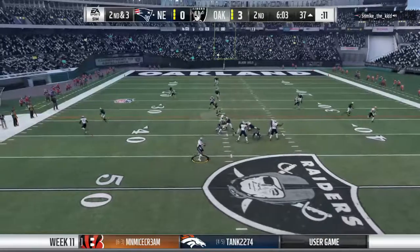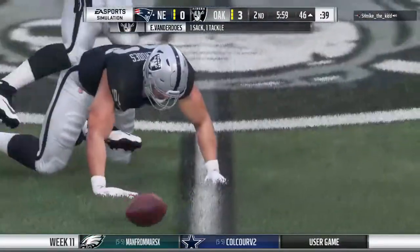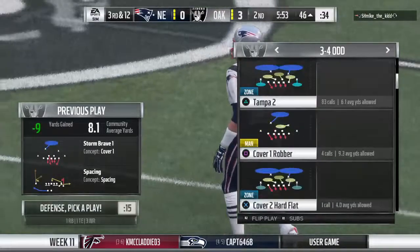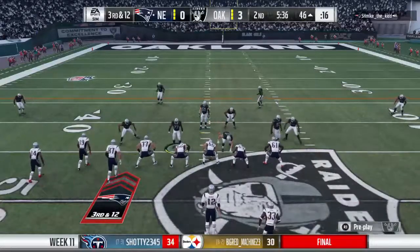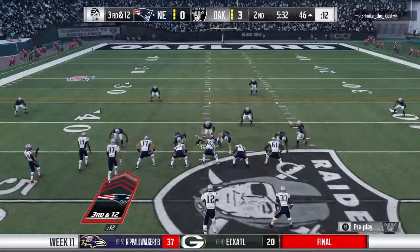On second down, here's Brady. And no escaping this time as he'll go down. They got him for a sack. Eddie Vanderdoes in there to bring him down, and it'll be a play to remember for that young man. The first sack of his NFL career. Tough spot for the Pats now after the sack as Brady will lead him up 3rd and long.